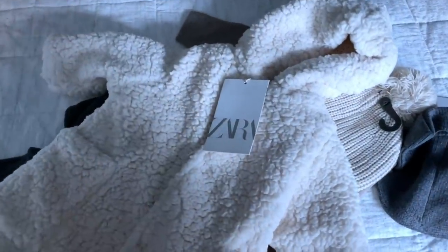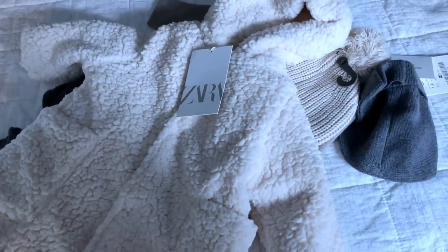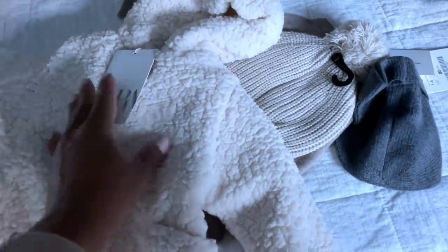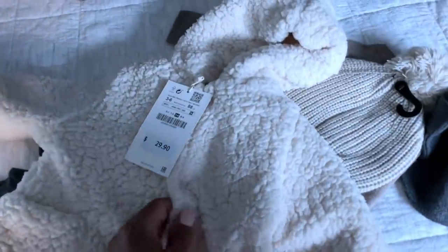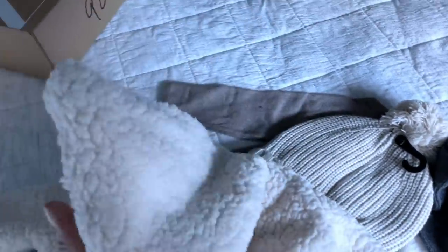All right, guys, really quick, I'll share with you all what I got from Zara for PJ. So it's super cold here. So I wanted to order him some hats and a little like snowsuit. So I got him this one. It's so cute. It's like a Sherpa and it has a hood. So cute. So I got him that.